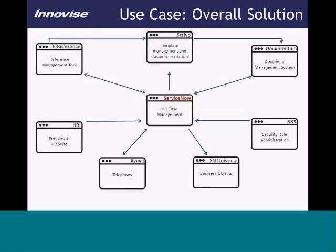Some of the other key interfaces completed as part of the solution: from a reporting perspective, Business Objects, on the data warehousing side of things. We also did an interface with IP telephony. This is really more from a CTI perspective. We'll show you that in the demo, how that works. So when you pick up the phone, the employee's record should come up in front of you, because it notices their contact details. We also interfaced with PeopleSoft to extract and enrich your employee data in your ServiceNow system.